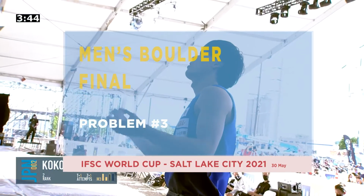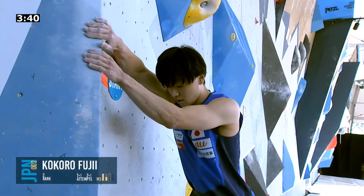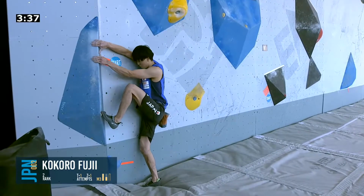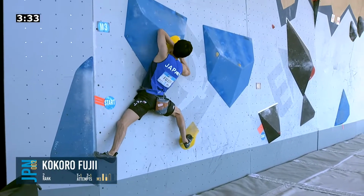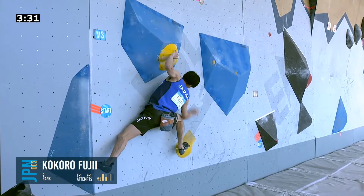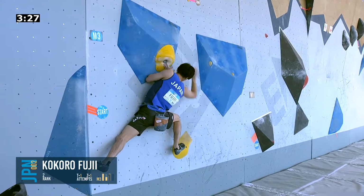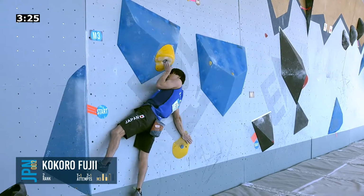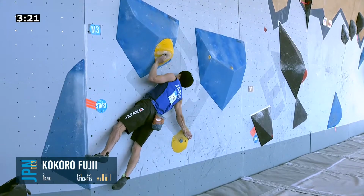Exactly. Say Maximilian looking like this is not how he wanted his first World Cup final to go. Interestingly, he's not out of it yet. Definitely not out of it. It's just a tough round all around. Very different from the semifinals round. It's a little more technical. The coordination's a little bit more difficult. And they just ratcheted up the difficulty just a little bit.